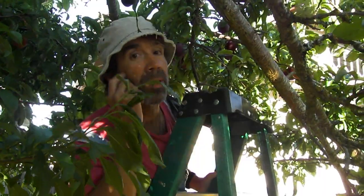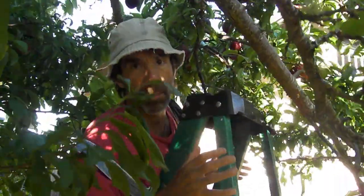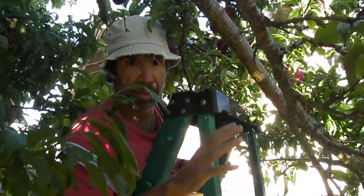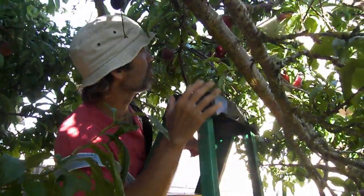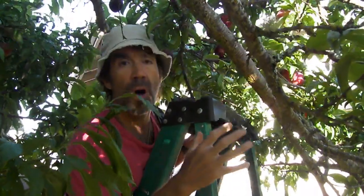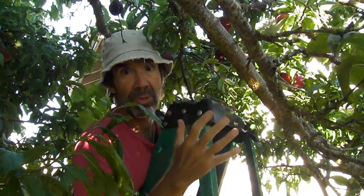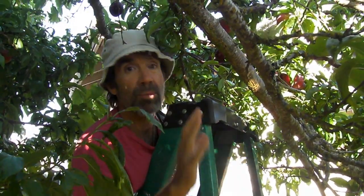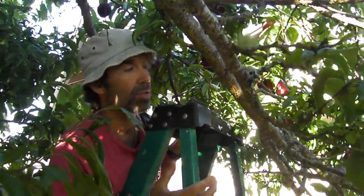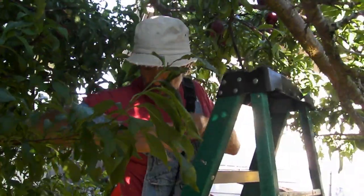So we're up on the ladders, and my strategy this year is just to pick everything I can see that's red. Because this is what commercial orchardists do with the big plantation style orchards, they just pick everything, even stuff that's green, because almost all fruit will ripen in the bag. And I have waited in the past until it was soft and ready to eat, and that was a mistake, because then there's an overabundance and I don't know what to do with it all, and I gotta pick it all at once.